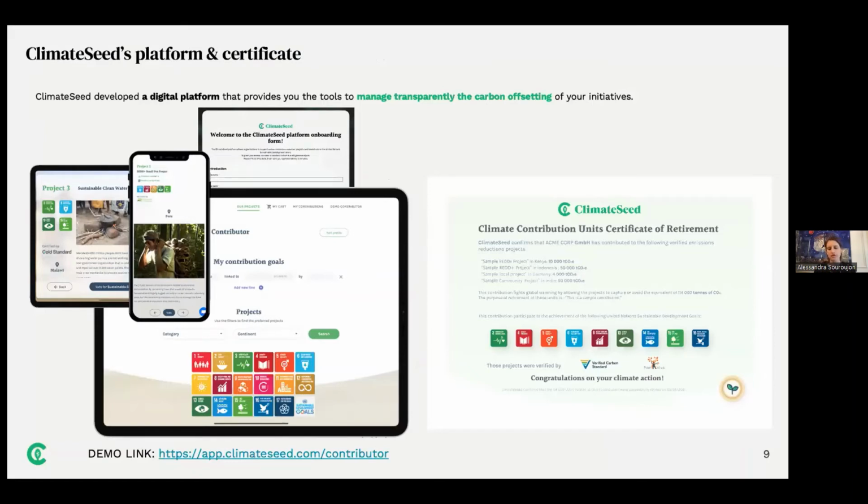Onto our platform, you can actually browse and select and compare all different projects that we offer, and see the different SDGs that they target, discover a bit about the project story, the project KPIs, etc. And directly on our platform, you can actually go in and purchase the carbon credits.